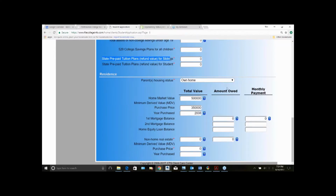Very, very good. Okay. So down here we have the home. If you own your home, you want to list out the information here. If you see here, minimum derived value, that number comes from the housing index multiplier. And many of you have received a book from us at the workshop that you went to, and it actually talks about this. But if you Google housing index multiplier, it'll come right up, and you can put in the purchase price for your home, the year it was purchased, and it will give you this minimum derived value. That's a legal and ethical number to make sure that you don't overvalue your home.